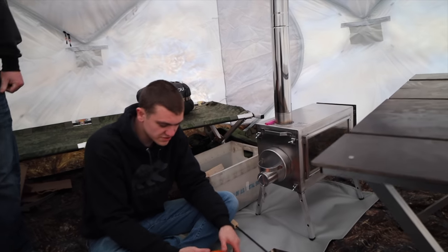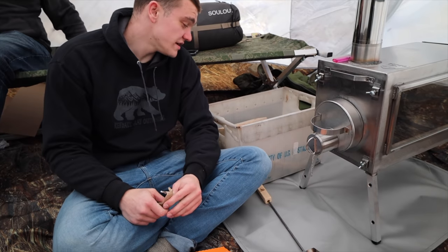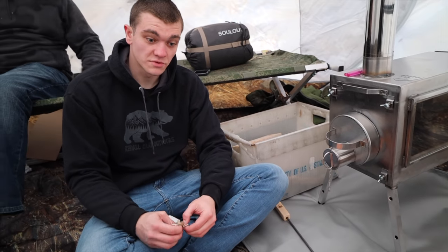So, yeah, let's go ahead and light this thing up. We're going to use this pizza box to start it. And then we got some wood right here. We're going to try to keep the wood in there, that way we don't get wood chips everywhere, because we're going to try to keep this clean.